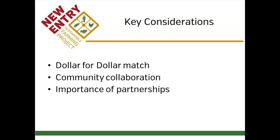I also just wanted to mention a few key considerations in thinking about applying for CFP. It is a very competitive grant program. Last year they awarded 18% of the applicants, so they receive a lot of applications each year. And I would anticipate that the percentage would be pretty similar this year. So you really want to make sure that you are putting together a strong proposal and strong application because it's very competitive.